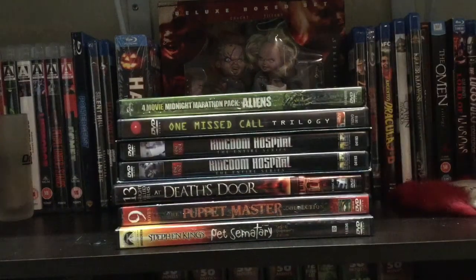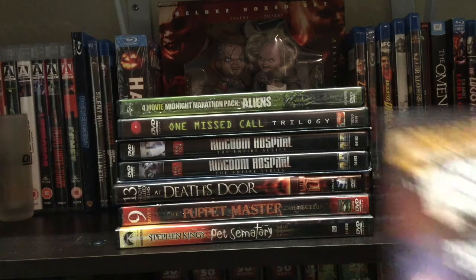So those are the Midnight Marathon pack. I got 2 of those. I'll show the other one now. Actually, I got 3 of those. So I'll show all 3. These certainly belong in the horror realm here. Interesting what they include on this. Again, this is like $6 or something at Walmart.